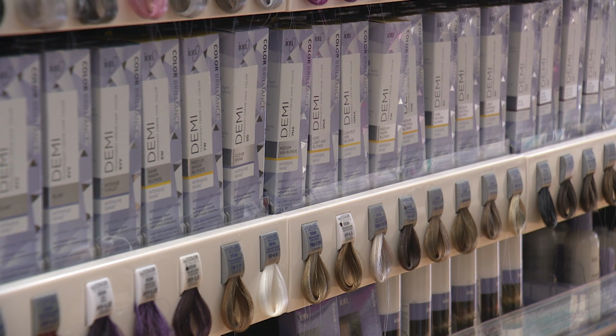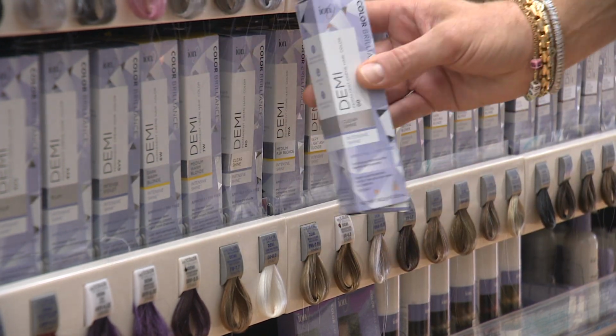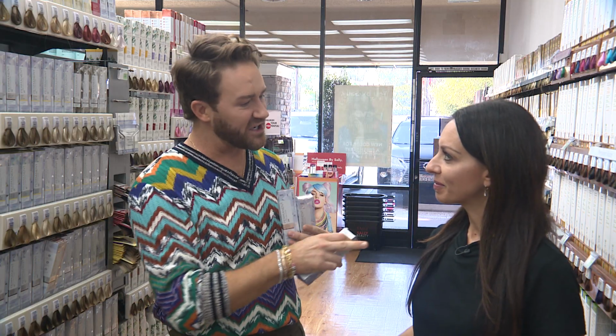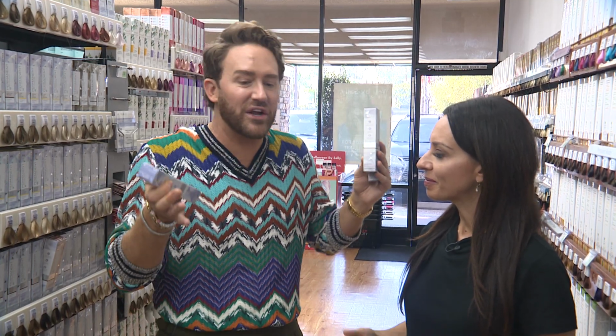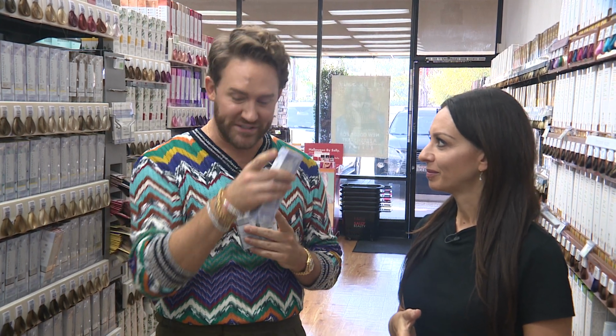So your root color has been selected. Now let's do your gloss. I've selected the Demi 00. So it's just clear, no pigment. It's gonna add a ton of shine and seal any split ends and all that good stuff. Bring the radiance. To make all this work, we need developer. So let's head over there. Let's do it.